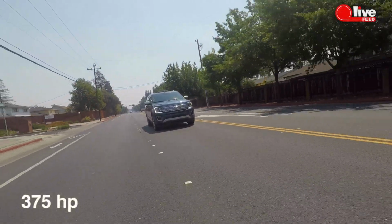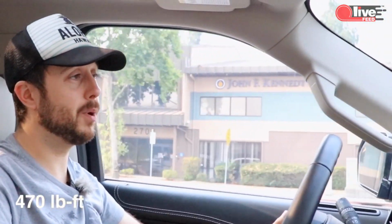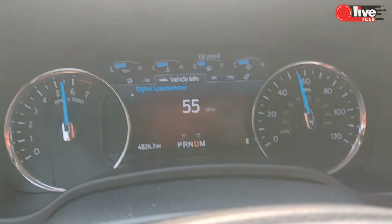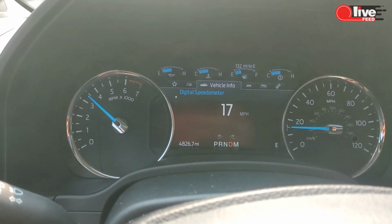It pulls really strong. It's got 375 horsepower and 470 pound-feet of torque. Yeah, it pulls strong. Woo! That's pretty quick, even for a larger vehicle. We're talking about over 5,500 pounds here. Also, you should consider that you get all this torque at 2250 RPMs. So roughly you just touch the pedal and you get all the torque. Look at this.